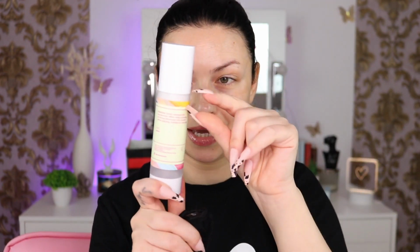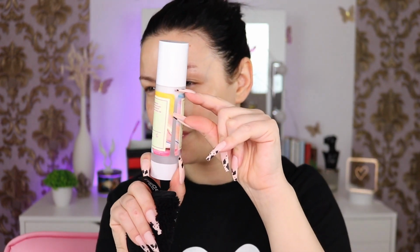For my primer, I'm going to use the Good Molecules one. This is my Ride or Die. I have a little bit left. I don't know if you can see that, but this is the good stuff right here. So I got the shade 3-4 Light Medium.